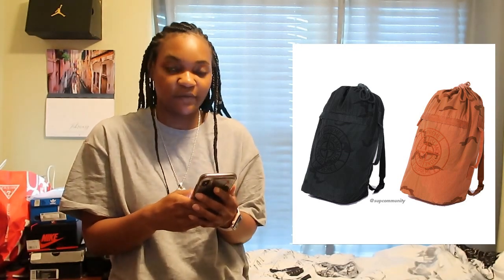That's if I don't buy something this week. So, who knows? But we also have the Supreme Stone Island camo backpack, and that is supposed to be an exclusive. They have the black and the brown camo as well. I like these bags. When I first saw them, I was like, I'm getting the brown bag for sure. There's no price on here, but I'm sure it's expensive. Duh, it's a Supreme and Stone Island collab, so of course it's dumb expensive.